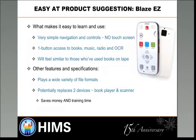It has built-in OCR. You don't need to connect it to a computer. You don't need internet access. If you want to read something that's in print, you simply hold it above the item that you want to read, steady your hands, and click the OCR button.